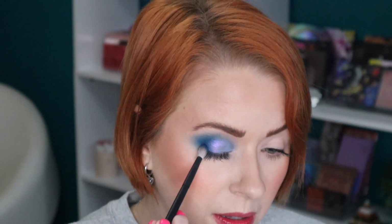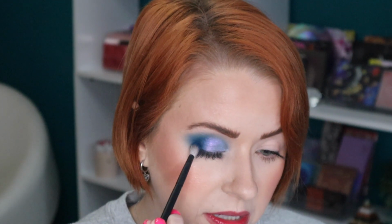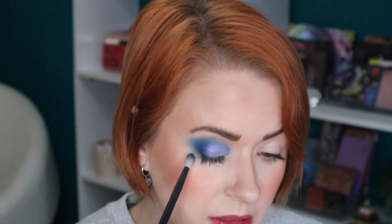Now I'm going to pick up a little bit of Nomad. Just focus it right out here. This was that darker blue. Now for the inner corner, I'm gonna go in with this shade right here. This one is called Powder Specialist.